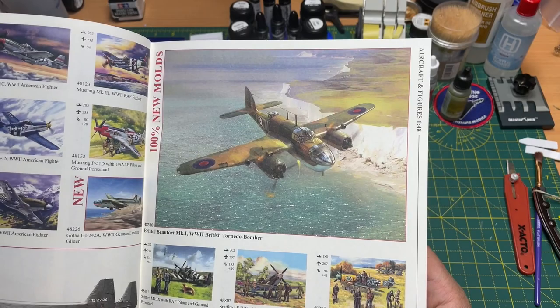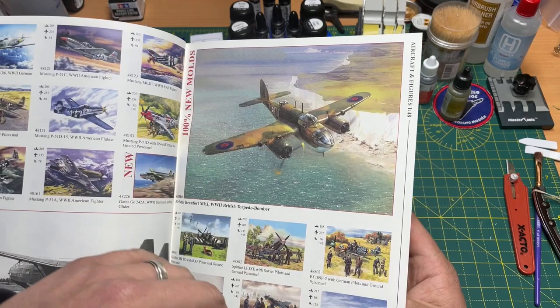So whether they were in talks with Airfix, saying, like, you do the 172 and I do the 148, you don't know really. But yeah, this one's a new mold as well.